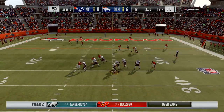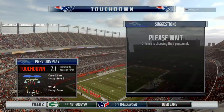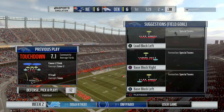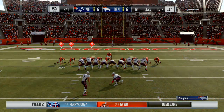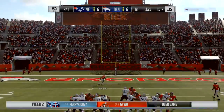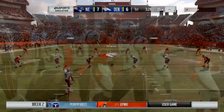From the red zone now, here's Wilson on first down. And he's in. Touchdown, Patriots. As his guys are in for 6. And the Patriots are an extra point away from going out in front. No going for 2. They'll kick the point after. Extra point safely through. And they take the lead here at 7-6.